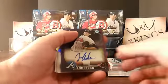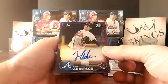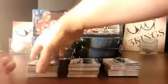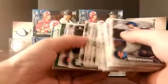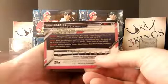Purple Ian Anderson auto going to the Braves. Steve. 235 of 250. How did I know Steve would have the Braves? That's nice. Good in the purple before. Some green paper. Walker Robbins for the Cardinals, 86 of 99.